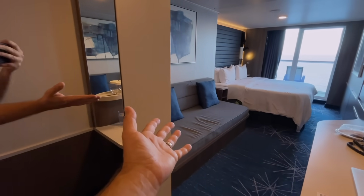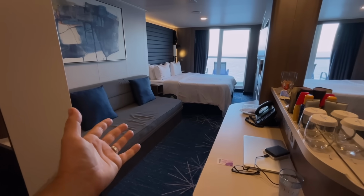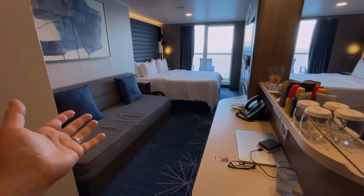Can you tell I'm not a big fan of these? It's not that I don't like the cabin. I just don't like it being called a suite, and I don't like how much more it costs than a traditional balcony cabin. But you might be interested in it anyways, and one of the things I always tell people when they are interested in booking a suite or ask me if a suite is worth it is it's not only about the space that you get, it's also about the perks and amenities that come with it.